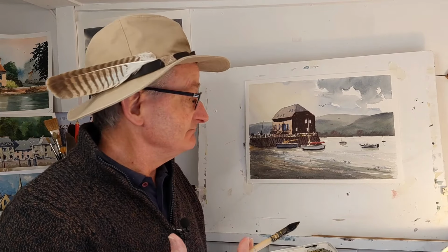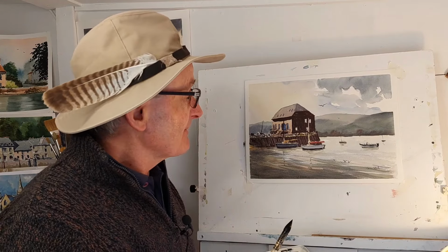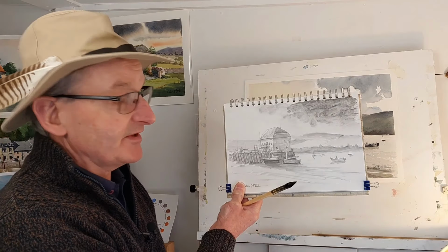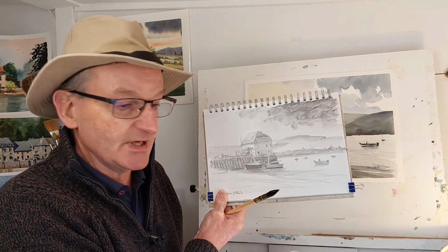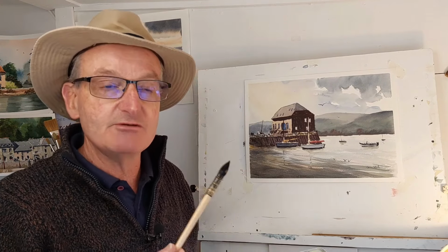Well, there you have it. The old Rock Sailing and Water Skiing Club, just standing out onto the Camel estuary down in Cornwall, and I really enjoyed painting this one. It's something a bit different. I tried to get the atmosphere that I saw on the day. Now, it was actually taken from a pencil sketch that I did on the day. So I would suggest that, if you are unable to paint, at least just get a little pencil sketch, anything, just to record the day. And then when you get back home, or if you do have a studio area, you can then put that down with memory of the day, because you were there, you were drawing it.